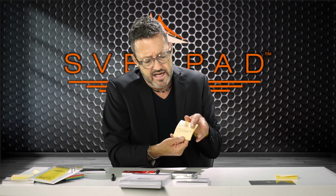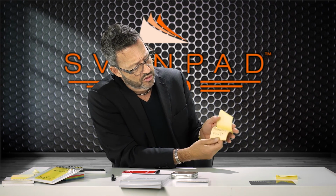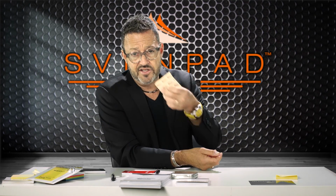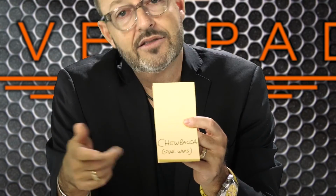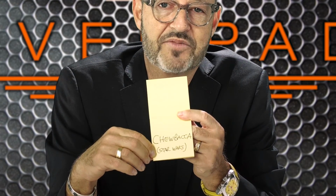For example, on this particular SvenNote pad, I've got the names of celebrities. You've got George Clooney, Brad Pitt, Bill Murray, Tom Cruise, Harrison Ford, all the various male celebrities. When I hand this over to do the force, here is actually, we'll get a close-up on this in a sec, it's actually Chewbacca. I did this for a company, it was something fun. Chewbacca, and then in parentheses, Star Wars.